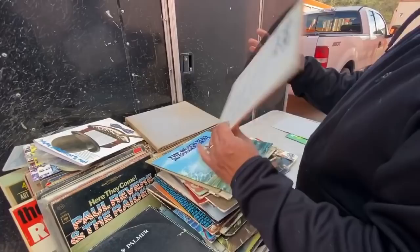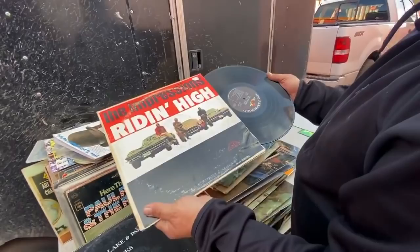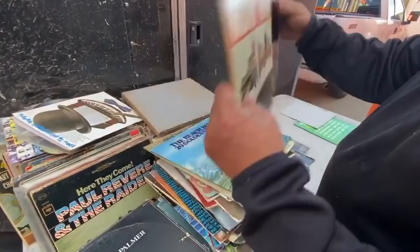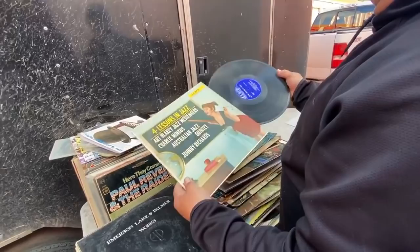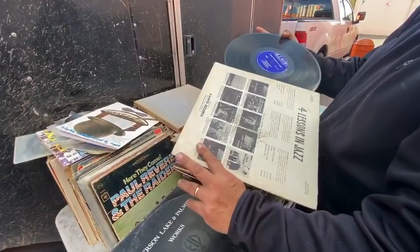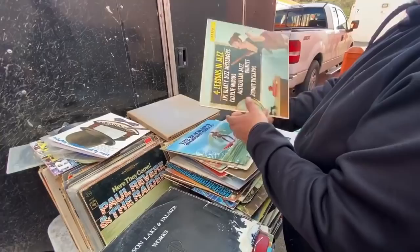This being the Impressions of Curtis Mayfield, and it's on the ABC imprint, US. A little dirty. This might be a 10 to 15. Then there's this Four Lessons in Jazz, which features Art Blakey, Jazz Messengers, Mingus. Nice. It's basically an EP, so it has four different things going on. But I think in this condition, with the split, it's probably 25.